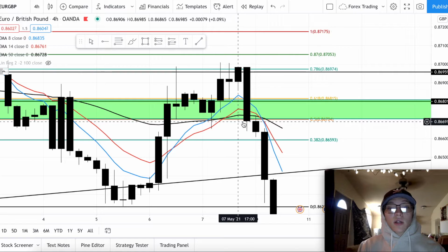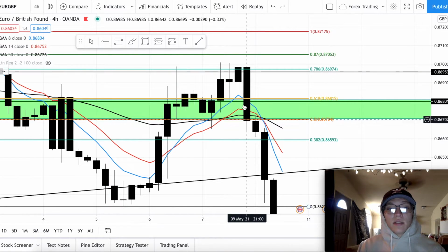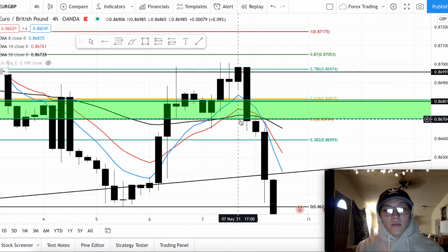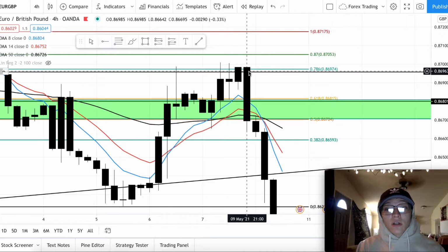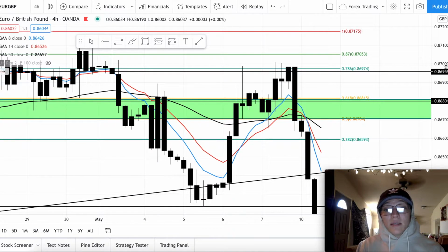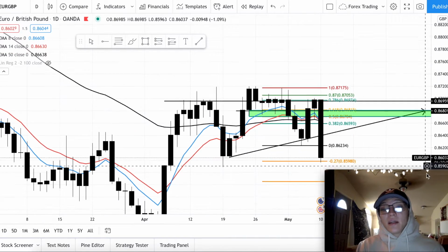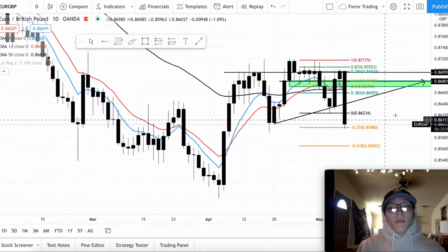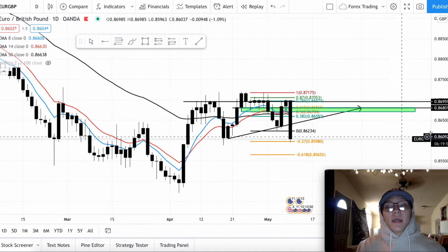This close right here. This close over these EMAs. This close over these fib levels. This 1, 2, 3, 4, fifth touch on the 78.6 was the perfect time to sell. Now, I didn't see it, which got me a little tight. I'm not going to lie to y'all. But, you know, it's still there.